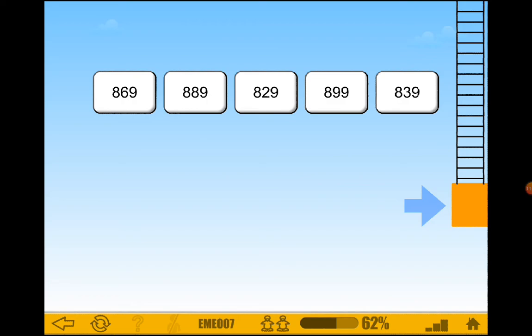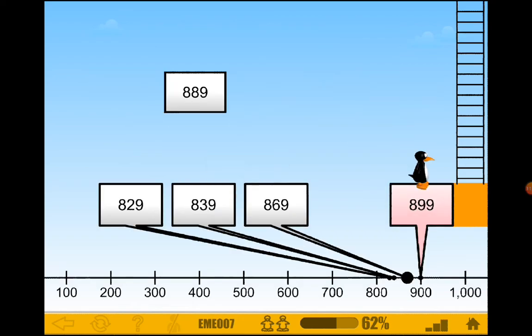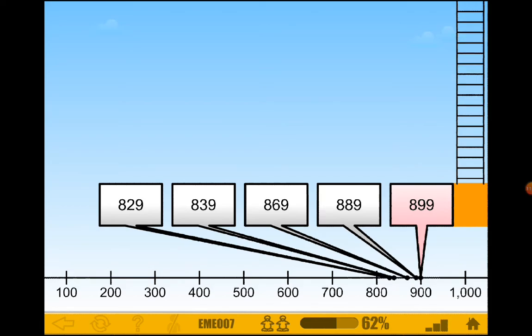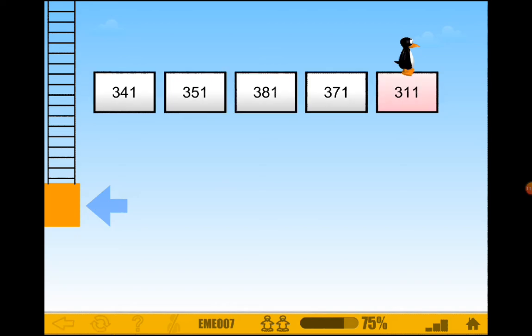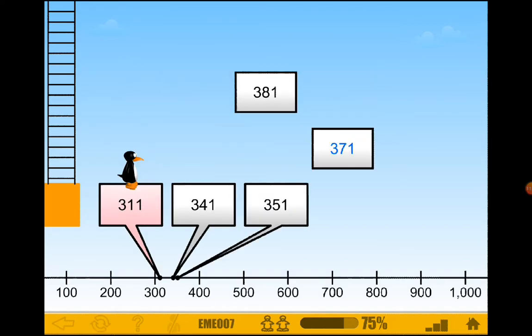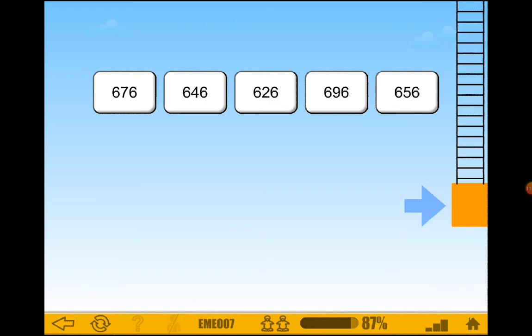T-pose. Weird. Okay, so the most is 99. The most is 99. Oof. 99 is the most, and then, oh wait, that's so close to 900. It looks like it's on 900, but it's not really on 900. It's close to 900. That's why people say that. Let me see, 311. Woohoo, 311. Okay, and then we have 87. 800 and so.